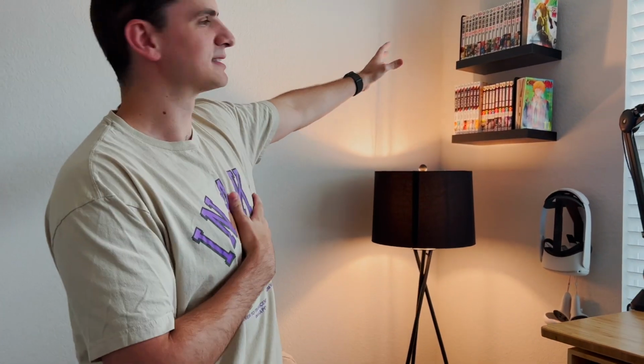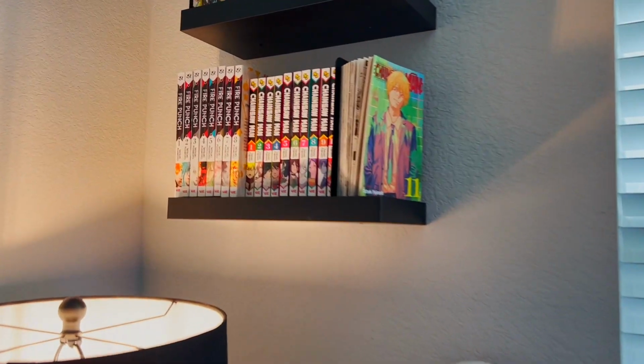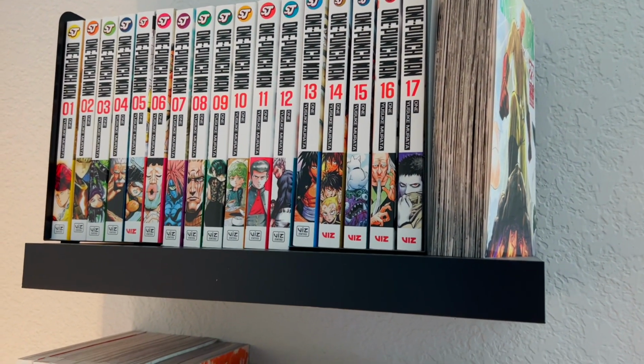But coming back over, you see I got some more things on the wall. I got some of my favorite manga series hanging up that I like to show off. So I got a Fujimoto shelf, Fire Punch, Chainsaw Man, I really love those. I got One Punch Man, one of my favorite mangas of all time.